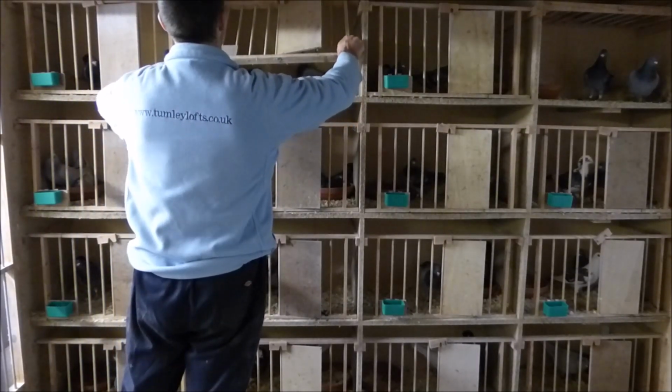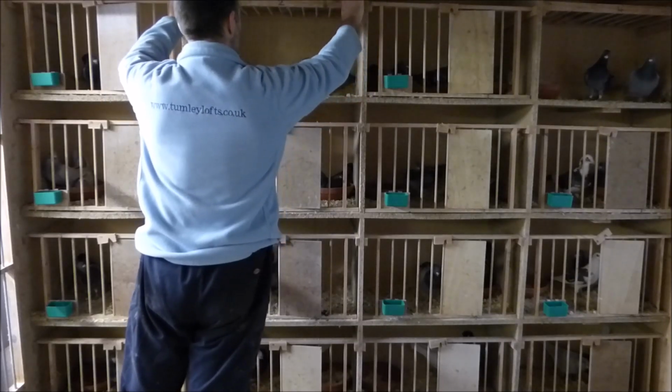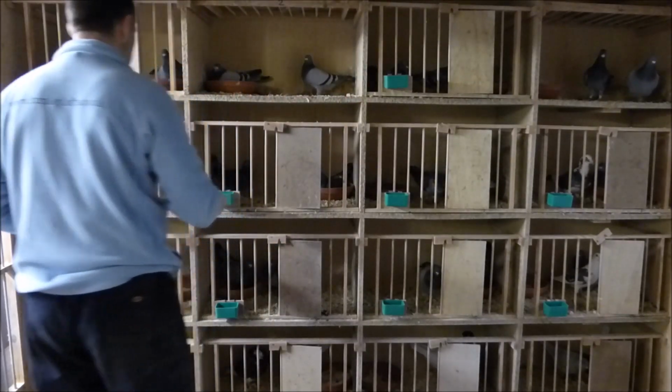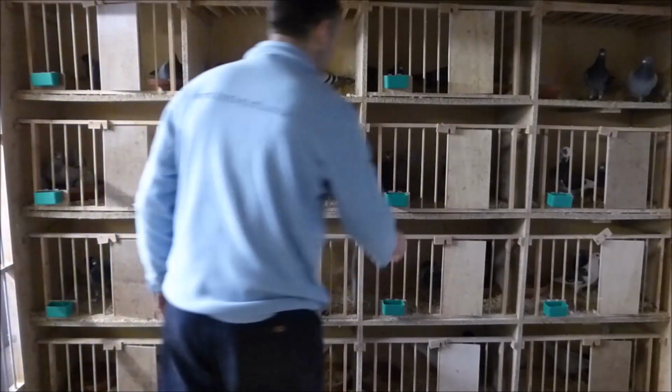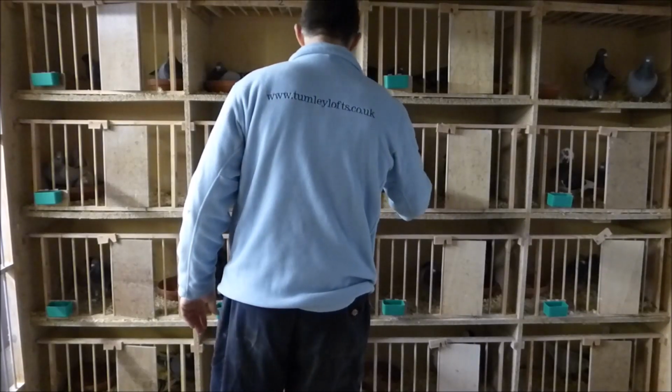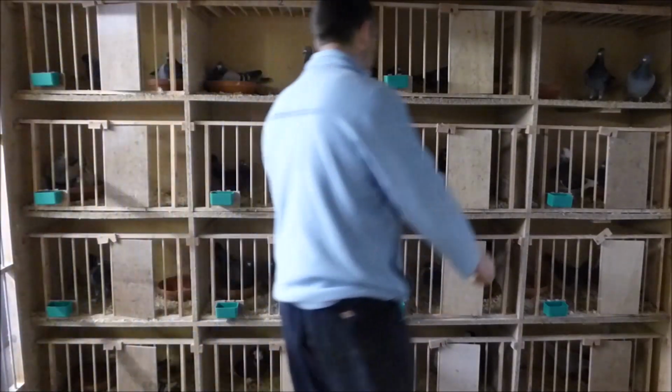So this here is also another new pair, but the hen has been in a box 2 before in one of the other sections. The cock's brand new to the stud. They're both 2010 and 2011 bred birds. This pair here have been paired before, but not in this section. But the cock had this box last year.